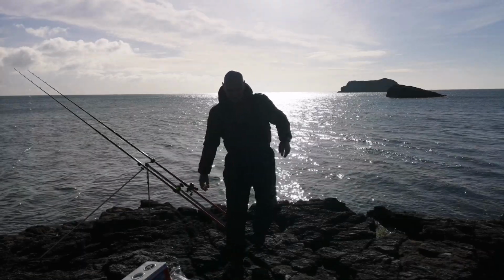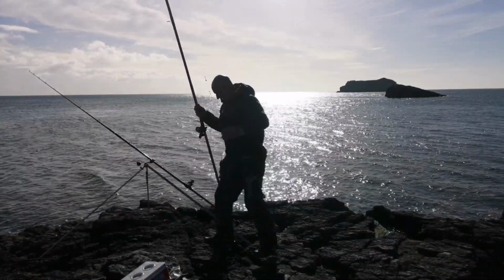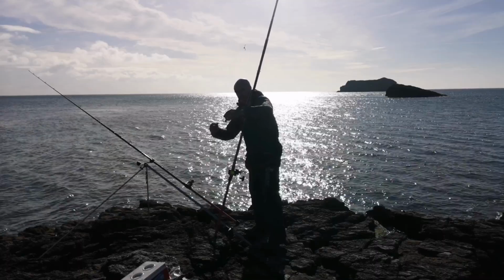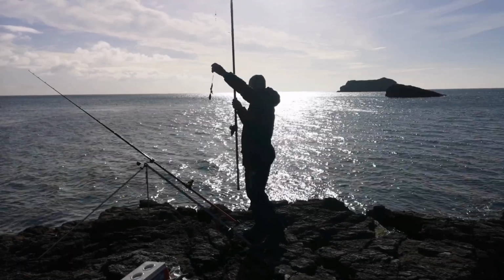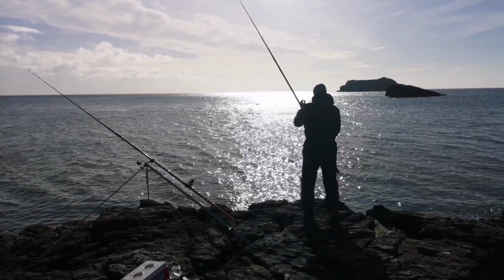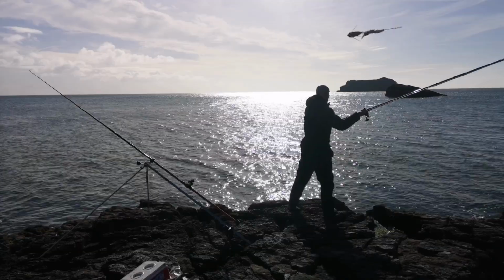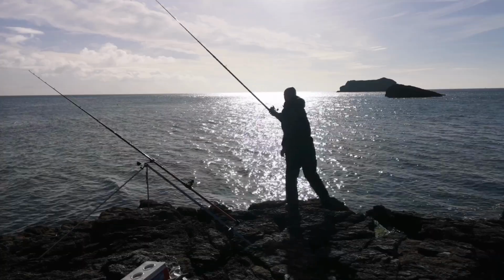Right, I'll get the other one set up. Second one going out, boys. You've got to be so careful on these rocks out here. Another squid. The tide is running from left to right quite a lot, so I'm going to try and head it over there, but I know there's a rock snag out there, so let's have a look. Yep, that's all right.